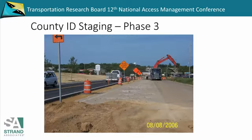And then right at the end, we had to come back and finish up the splitter islands and some of the central islands. And you think, well, why didn't you do that to begin with? Well, there's a lot of truck access out here too. We had semi-trucks that were coming through this.